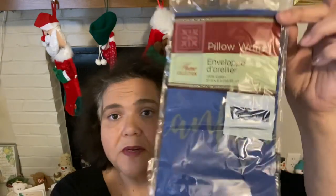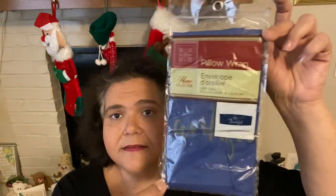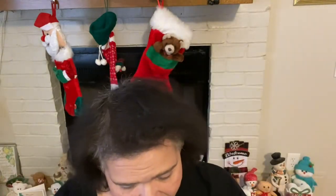And so, I got blue because that kind of matches my bedroom. But I just wanted one that said be thankful, just to use it across my pillow. I think you just use it to decorate. I don't know that you actually sleep with it on the pillow. I don't know. I have to read the directions. So the pillow wrap.